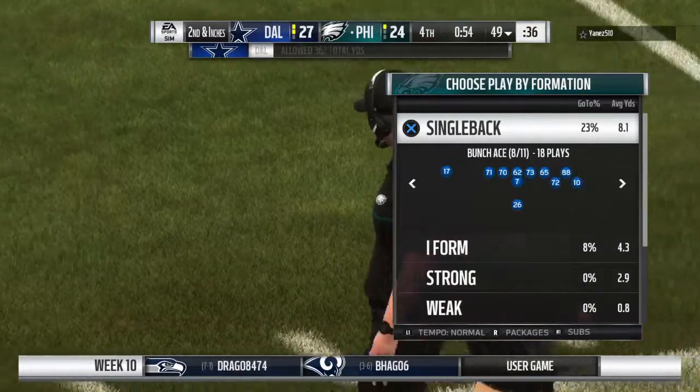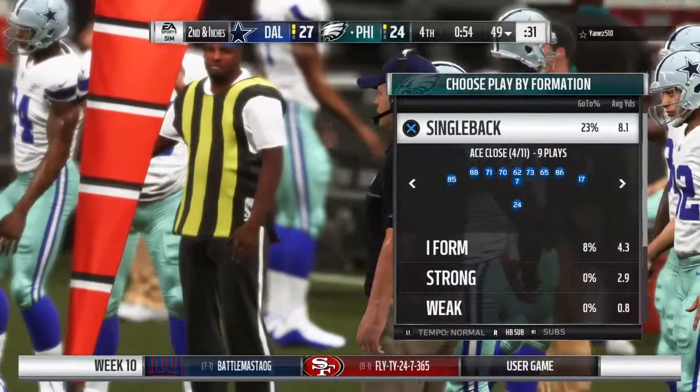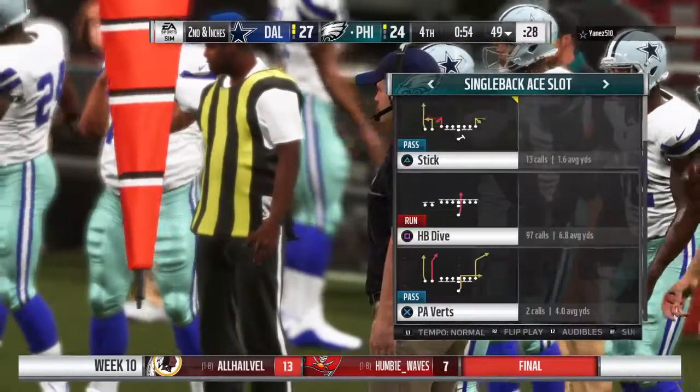It didn't check off every box, but the most important one. Got the clock stopped, getting out of bounds. They may be a little short of the first down, but I thought that was the key.